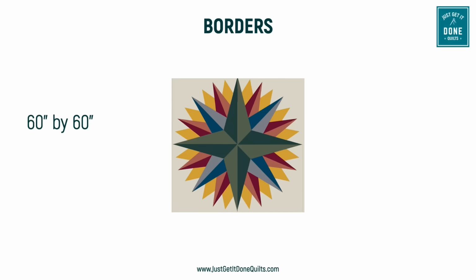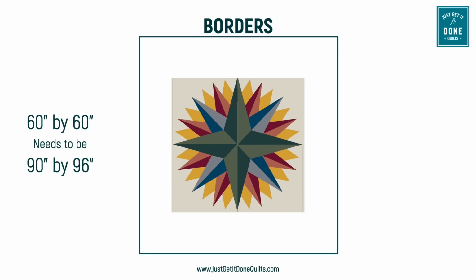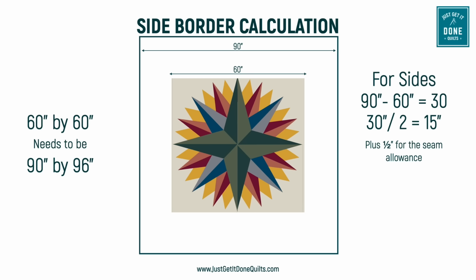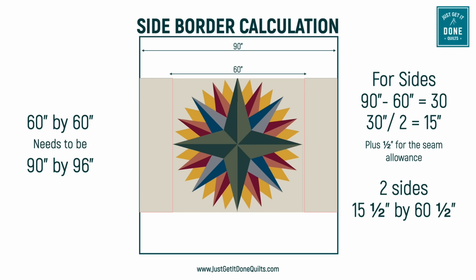So to calculate how large your side borders must be, you need to take the width of the quilt that you want minus what you have, and that is 30 inches. And then you divide that in half, which is 15 inches. Then you add a 1/2 inch for the seam allowance, and you need 2 side borders, 15.5 inches by 60.5 inches.